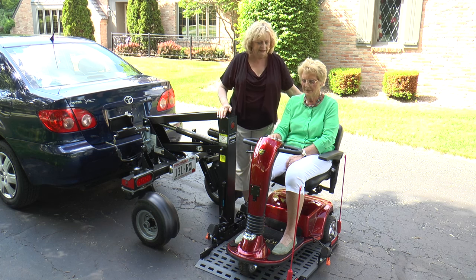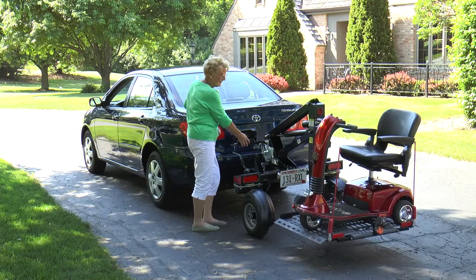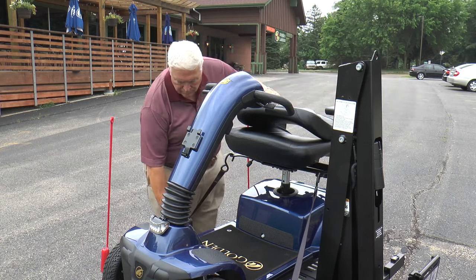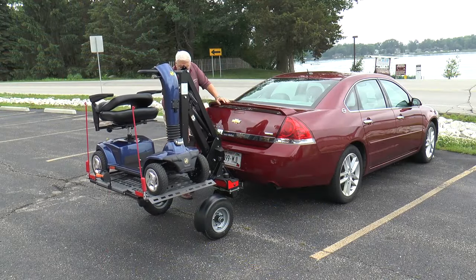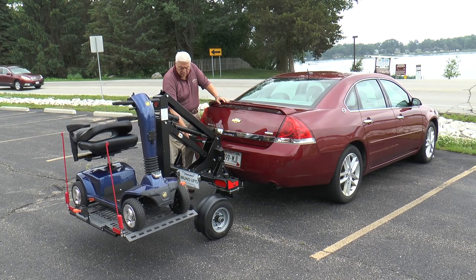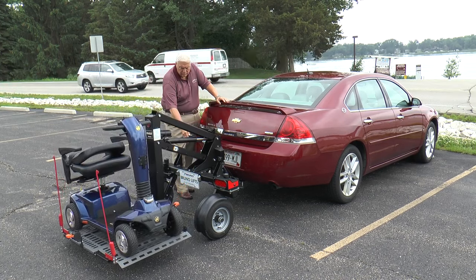Using a mobility device helps keep your independence. Bruno wants you to have just as much freedom in transporting your scooter or power chair. For the first time, mobility devices weighing up to 350 pounds can be transported with mini sedans thanks to Bruno's patented Chariot. The Chariot is a lift on wheels with its own independent suspension to bear the full weight of the load, so you don't need to worry about overloading your vehicle.